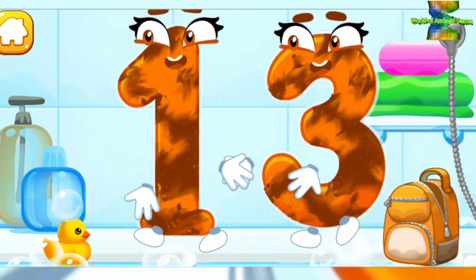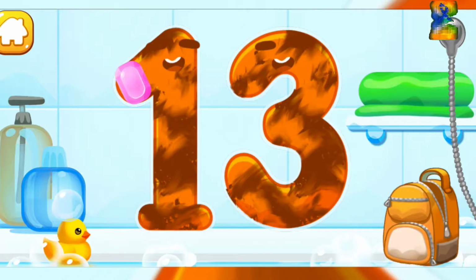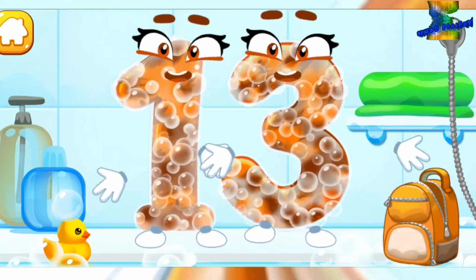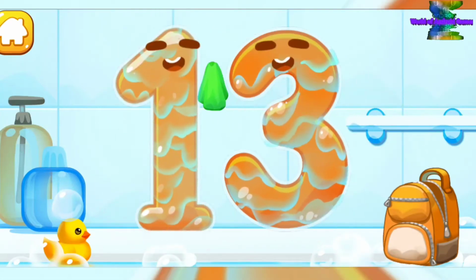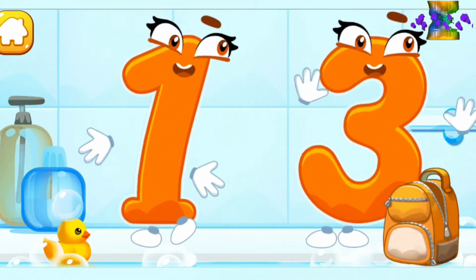Wash the number 13. First, apply soap on a number. Wash away the soap with water. Wipe the figure with a towel. Good job!